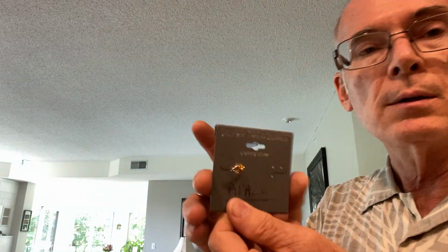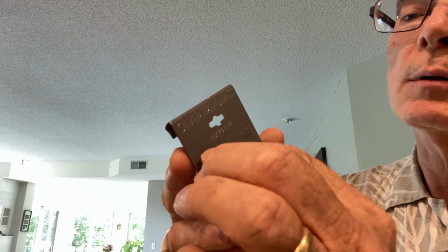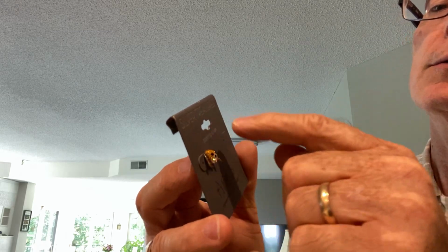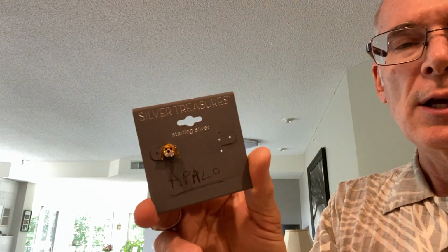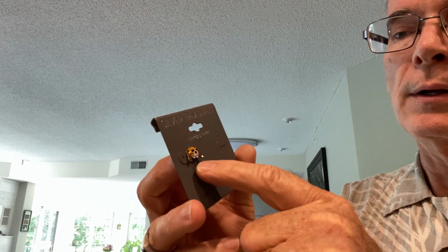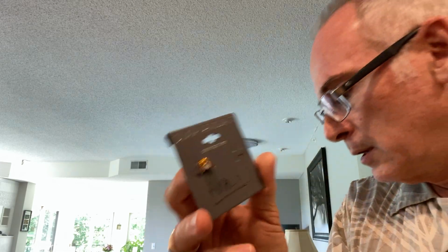earring card, but it only had one puppy on it. It's a little puppy, if you can see. And now it says Silver Treasure, sterling silver on the card, but I didn't think this card went with this earring. In other words, the card's too big for the little earring. Usually they'd be the smaller size ones. From a manufacturer, they wouldn't want to do that typically.